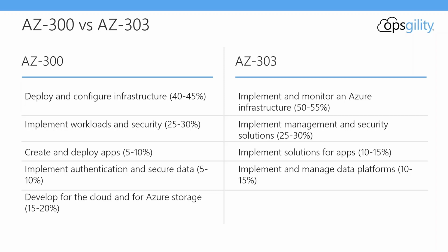But there is no coverage for Azure Service Fabric. So no Service Fabric Mesh and no Service Fabric clusters. That has all gone away. Under data platforms, you'll find Cosmos DB and Azure SQL, including Azure SQL Managed Instance.